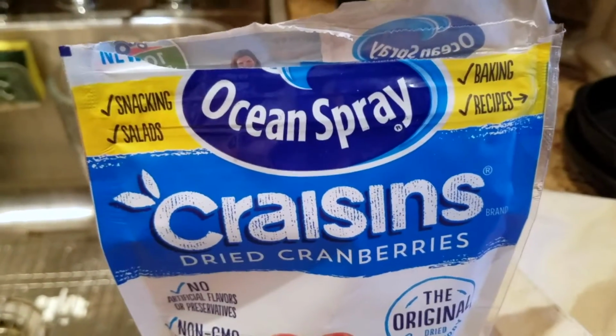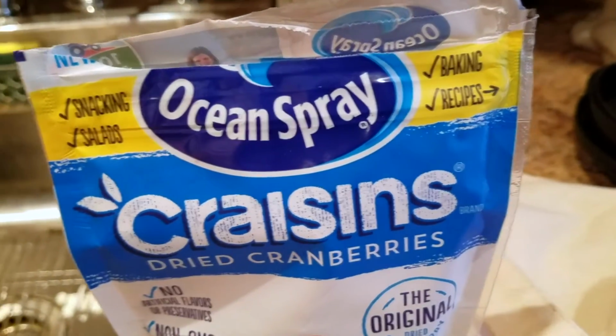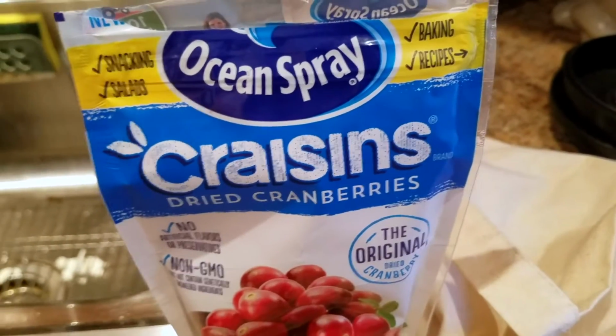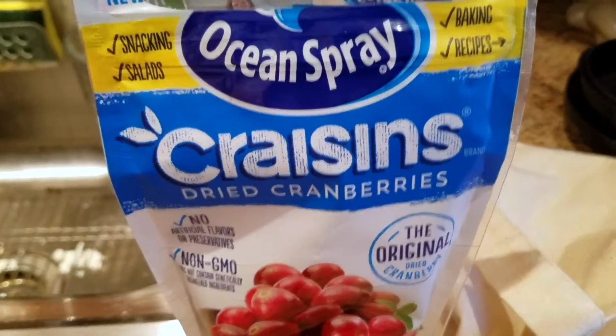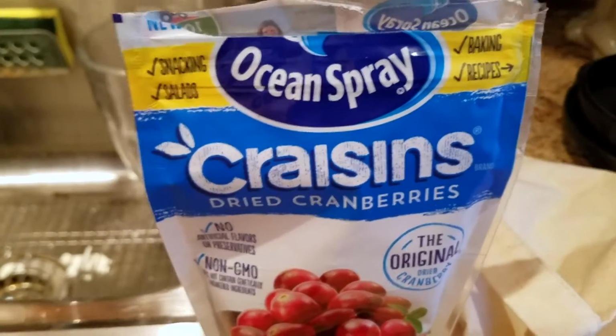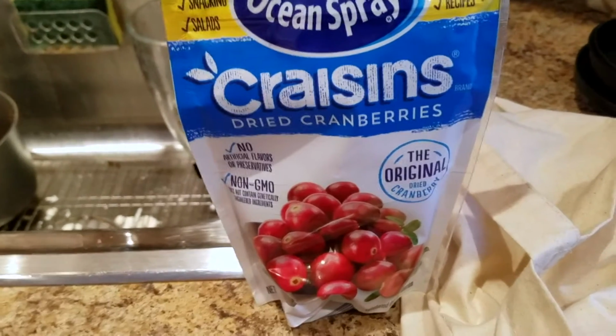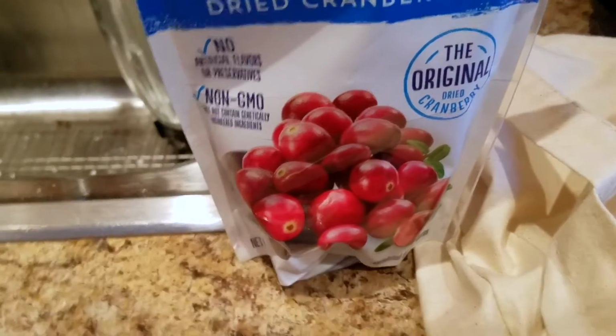These are great for snacking, snack salads, baking recipes. They're fantastic in cranberry pancakes or waffles, muffins, different kinds of breads, cookies. Ooh, walnut, chocolate chip, and Craisin cookies are amazing.